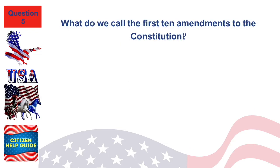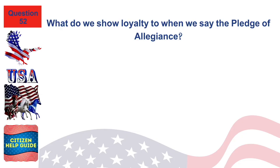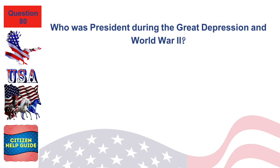What do we call the first 10 amendments to the Constitution? The Bill of Rights. What do we show loyalty to when we say the Pledge of Allegiance? The United States. Who was president during the Great Depression and World War II? Franklin Roosevelt.